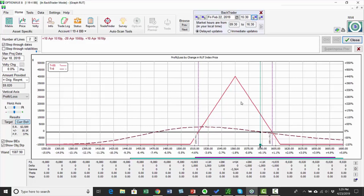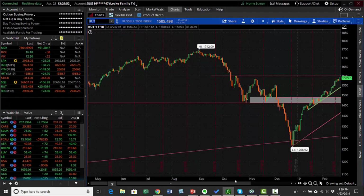So let's take a look at the market first. This is the Russell 2000, the RUT, and this is on February 22nd, our entry date. Why might we want to enter a trade like this? Well, we generally want to enter a trade like this when we don't think the market's going to go up a whole lot from where we start.